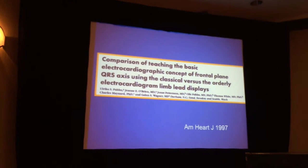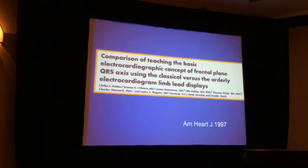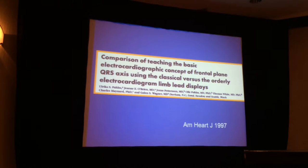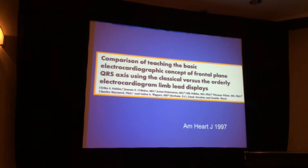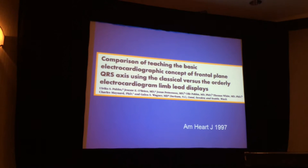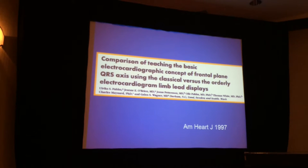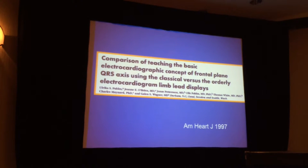but into the 90s, Ulrika was in medical school, and she elected to come and work with me in the United States. And one of the things that she wanted to do was to investigate whether, in fact, there might be some advantages in considering an orderly versus a disorderly sequence. One of the things that we teach people how to do is to calculate the frontal plane axis. And so Ulrika had the hypothesis that this could be done better if individuals who knew nothing about the EKG were taught looking at the orderly sequence versus the classical sequence.